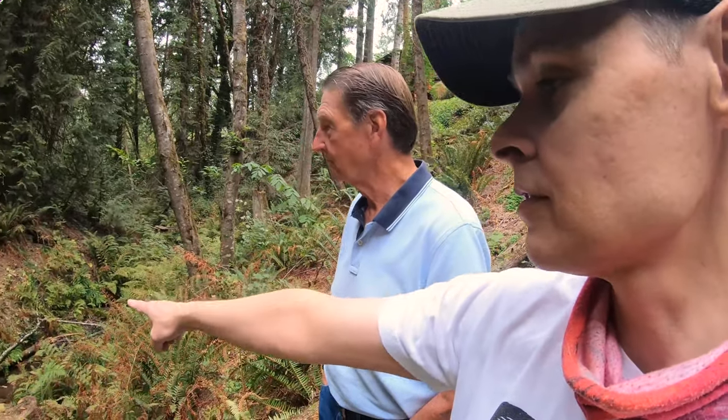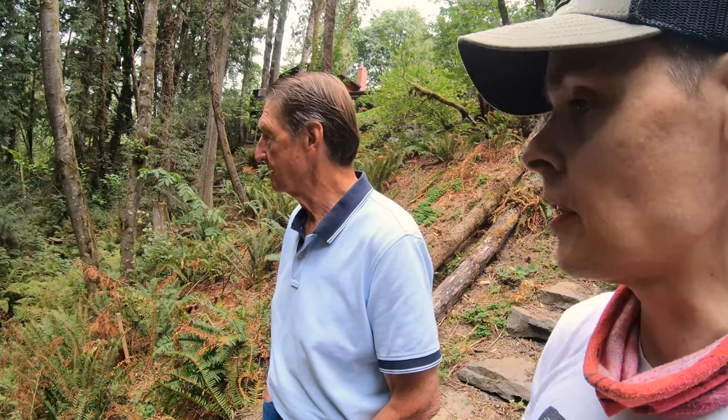I laid in a lot of the logs, the bigger stuff along the edges of the creek, just as a way to use them. I'm going to let them decompose in place as nurse logs. Well, you would think about it, if there's ever any real moisture and any kind of slide or like that.